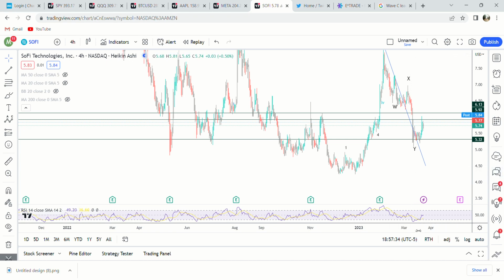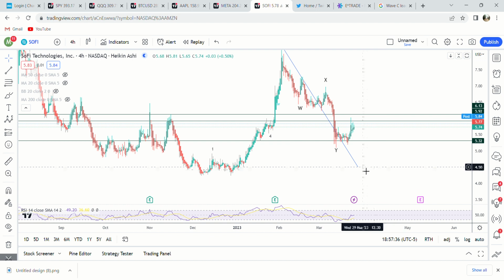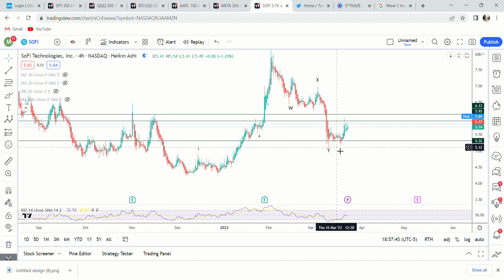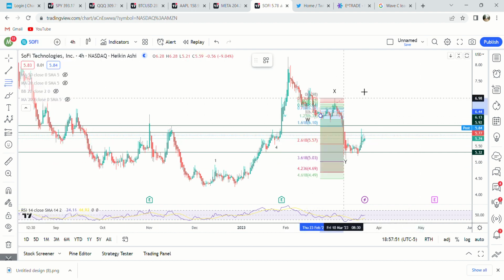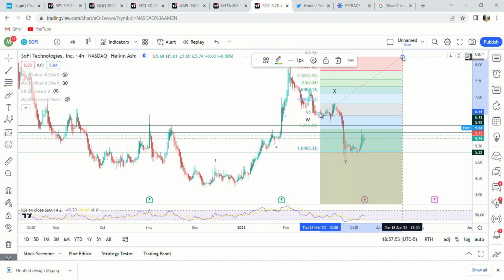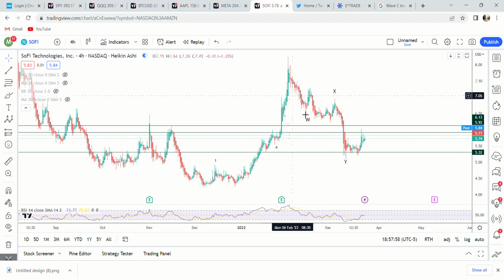SOFI update here on the 23rd. I haven't done an update in a while, I think it's been probably a couple weeks. But price went down a little bit farther than I thought. Went down to 510, and that actually is right around the 1.61 fib of what I consider the W wave right here. It could be labeled ABC as well.